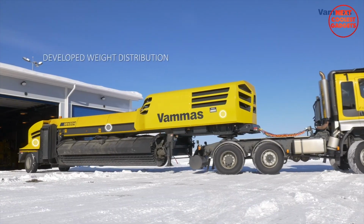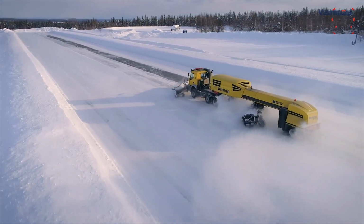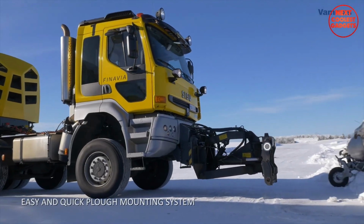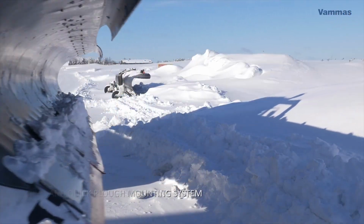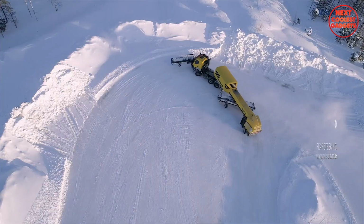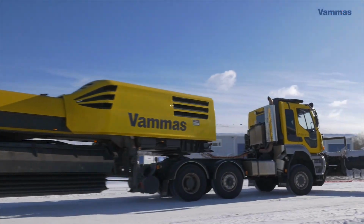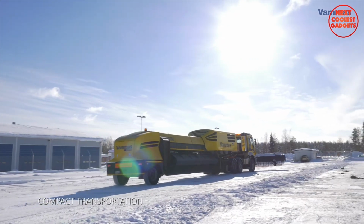The developed weight distribution allows for stable and balanced operation, even in challenging conditions. Maintenance is made easy with its accessible design, and the quick plow mounting system allows users to switch between working and transportation modes swiftly. The Vamas SB 4504 is also equipped with a rear steering system, which enables a minimum turning radius of just 10.3 meters, and combined with its compact transportation capabilities, makes it a versatile tool for various snow removal tasks.